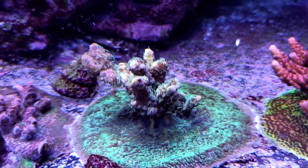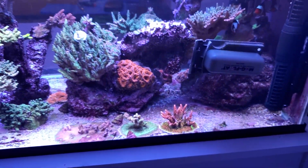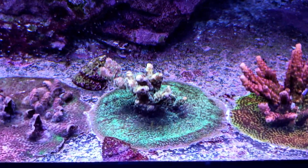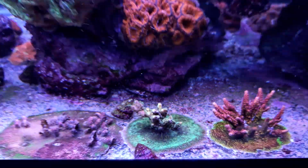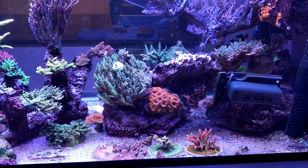You can see this thing is just getting obliterated with direct flow. Still finding a way to make it. So you really got to screw up to kill these corals. As long as the water is in check as far as the major and trace elements, they can really handle a huge variety of light and flow conditions.